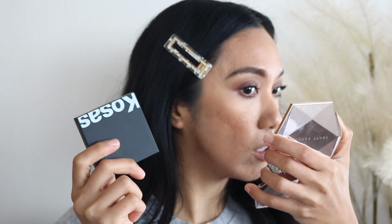This palette duo right here, the cream version, I feel like it would be great as a base because in person I look a little bit more blushed and bronzed, whereas on camera it looks a little bit washed out. So I kind of forgive this duo for that. And as you can see, the glow is still there once I've set it.